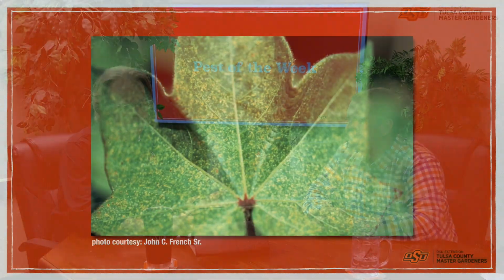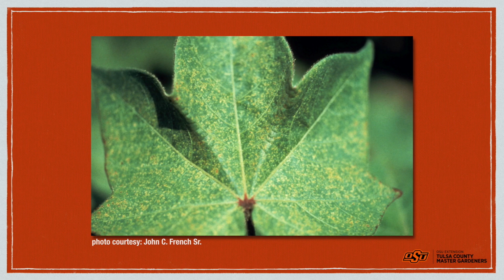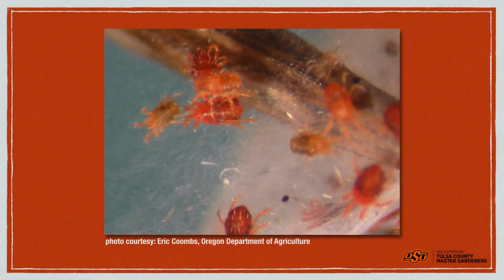So one of those you might notice would be like this. This is spider mite damage. It's kind of like this sandblasted look on the leaves. That's from their piercing, sucking. They suck the juices out of there, and they're these little guys here. They're kind of micro. They're hard to see.